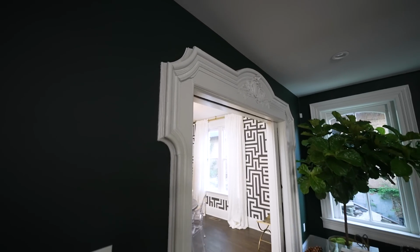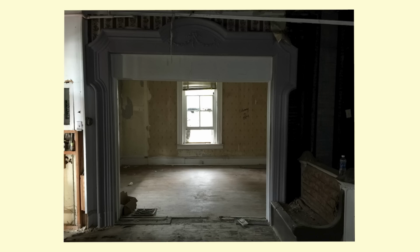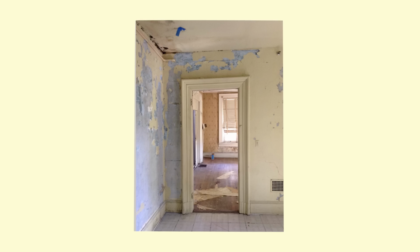When you're renovating a historic home, you're required to save and protect all of the historic content of the home. So drywall is not historic content, but the casements are. Original floors would be. It was very tricky keeping those pieces protected during the renovation.